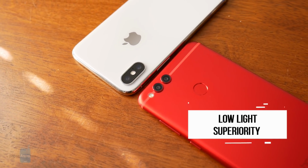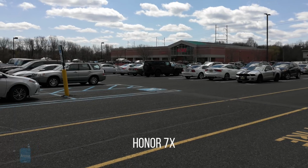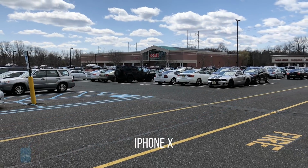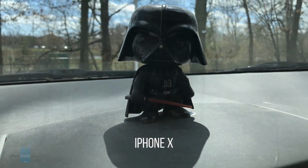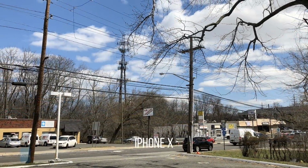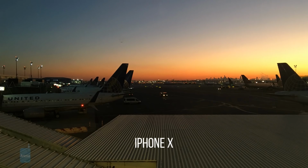Now, using the Honor 7X, I can attest that it can produce favorable looking shots when the lighting conditions are ideal, obviously. Unless you're super nitpicky, the quality from the Honor 7X can rival that of the iPhone X to some degree. Better yet, it also features a dual camera setup that's able to mimic those creamy looking portrait shots produced by the iPhone X's pair. Then again, Apple's flagship does a lot better job of appropriately applying that bokeh effect.